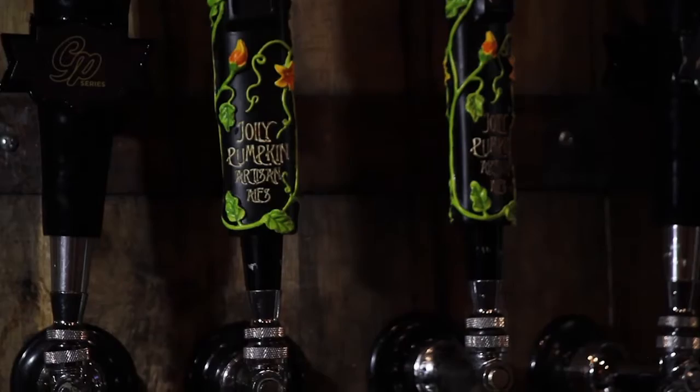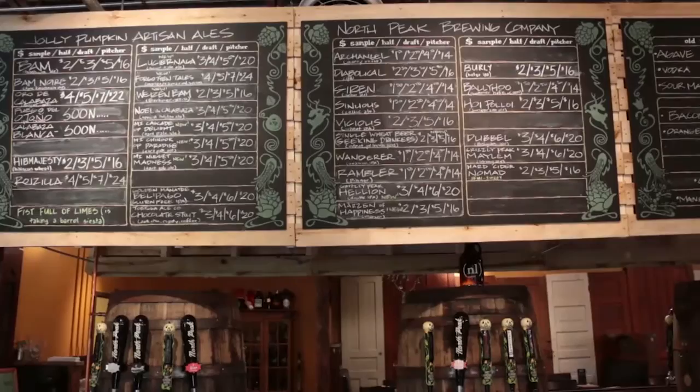I had to come and have some Jolly Pumpkin. No, Jolly Pumpkin's pretty well known in this area. The beer is fantastic. It's great. It's up there with the top, I'd say. They're consistent and they're really good beers. You have more than enough variety up there to get the day going. This is the place to be.